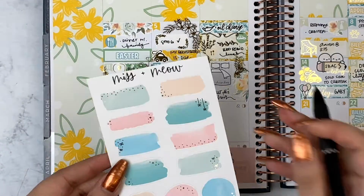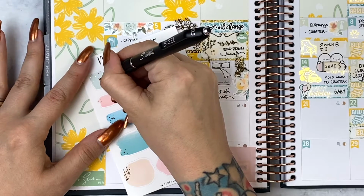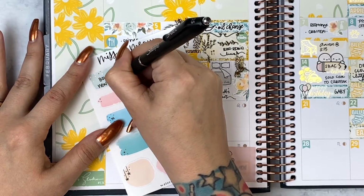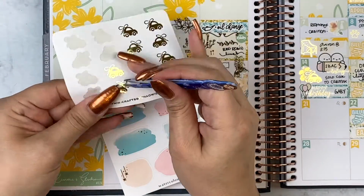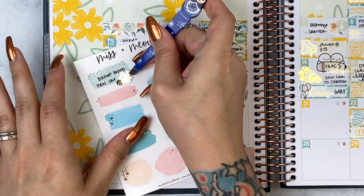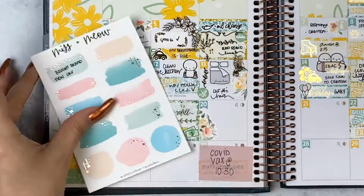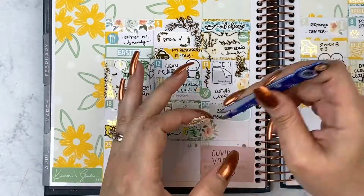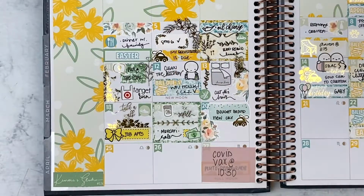And then to celebrate the new car purchase, we went out to Red Lobster with the family after we bought the car and signed all the papers. So I just used a fork and knife icon from the kit for that and just wrote in that we went to Red Lobster.